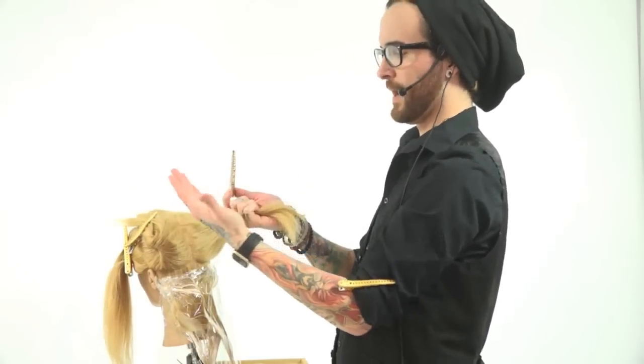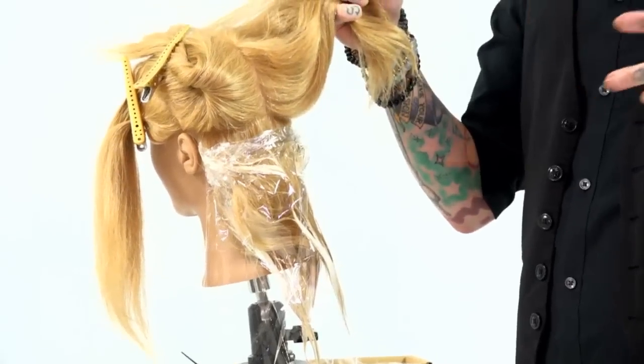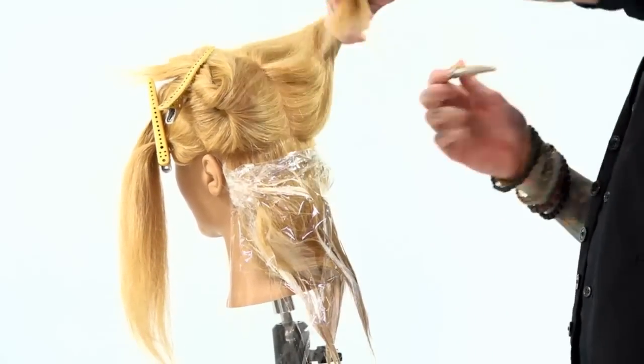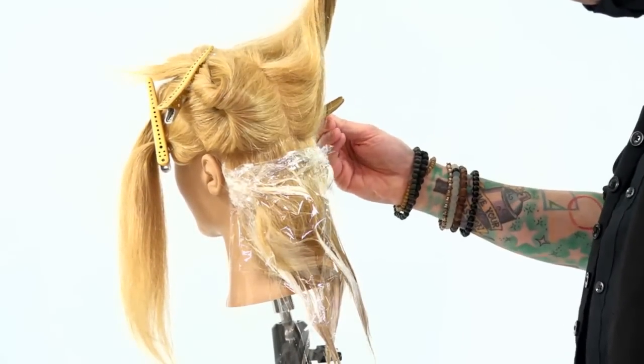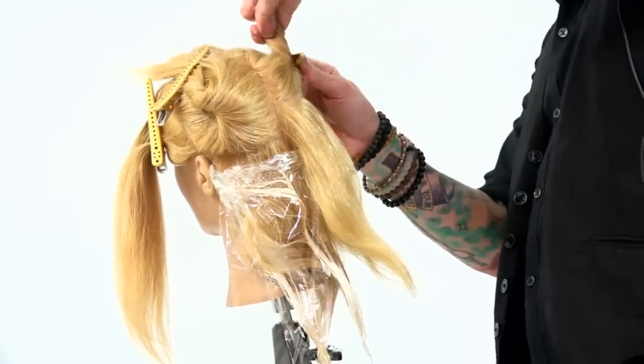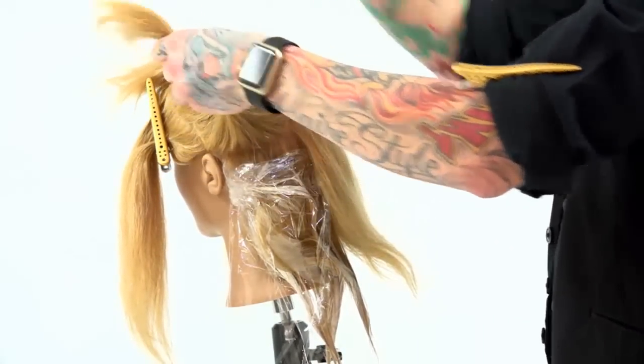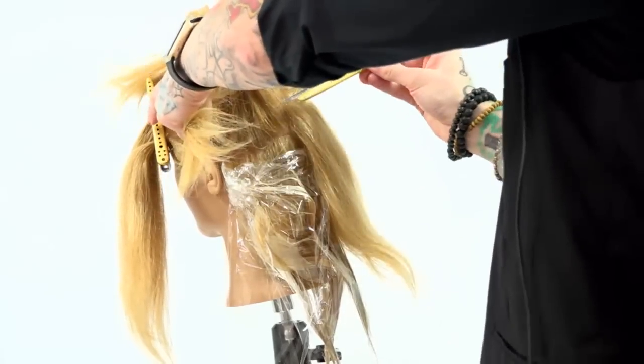All right. So this top, all of this was originally sectioned as one. When I did this the other night, I discovered that it's just much easier to split it in half just because it's not handling too much hair at one time. So I'm going to work side by side, but the sections are just split for ease of use. I don't want to block myself.